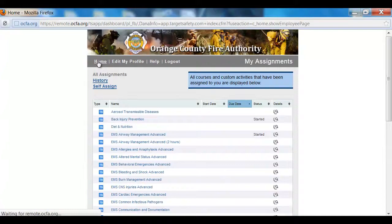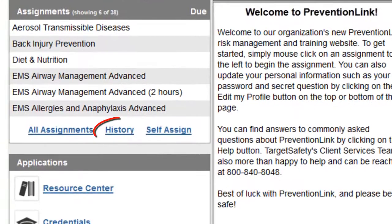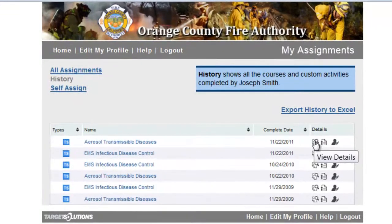So now I'm going to go back to the home page. And then from the home page, I've looked at all my assignments, and now I want to look at the history of the work that I've done. So I can click History. So then I can go back and look at a history of all of the classes that I've taken. I can look at the type of class that it was, the name of the class, the date that I completed it, and then under the details you can see that I have 3 icons. If I hover my cursor over here, I can view the details, I can open up certificate options, or I can look at my course evaluation or fill out a course evaluation.